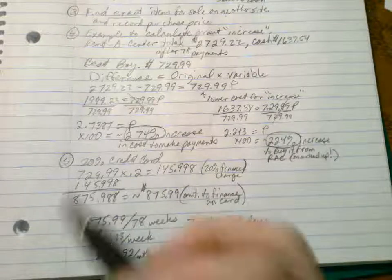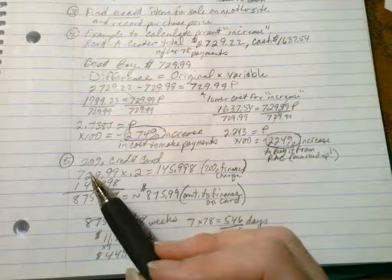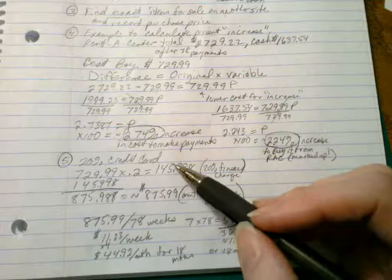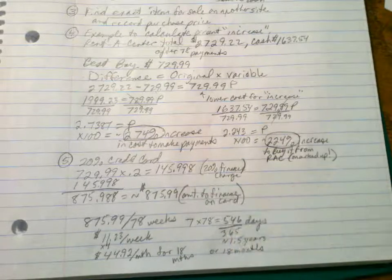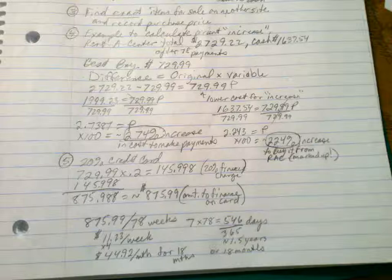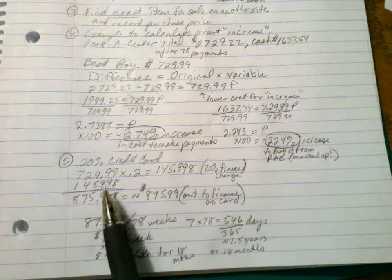If you're putting it on a credit card, typical school credit cards, like a Visa or whatever, it's not the best deal, but it's very typical. If you're away at college and you're just randomly getting one in the mail or whatever, it's around 20%. It's not very good. But let's say you need a new laptop and you've got to do what you've got to do.